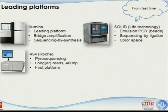The first commercial platform for next generation sequencing, I would say, is the 454 platform. They also call it pyrosequencing. This is because of the biochemistry, the way they sequence. The major feature of this is the longer reads. So it's 400 base pair rather than only 50 to 100 base pair.